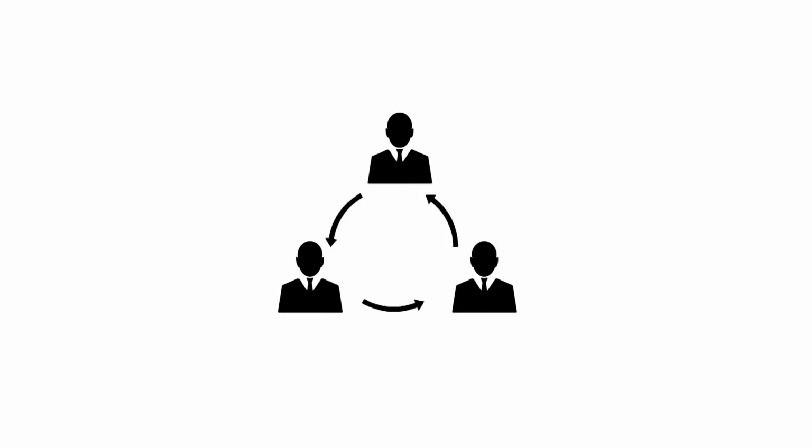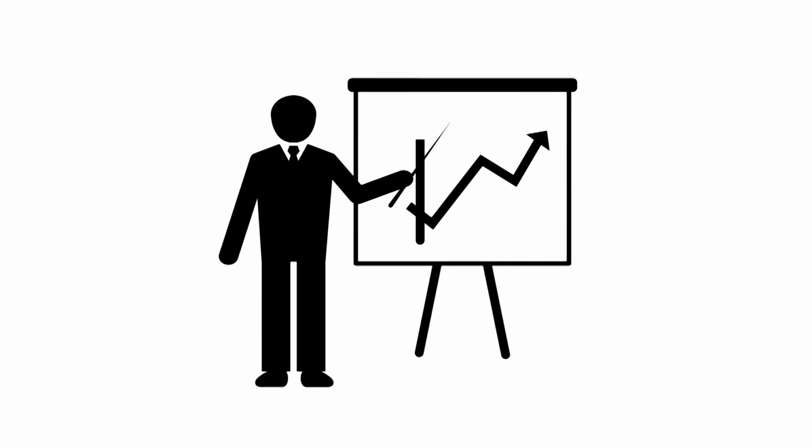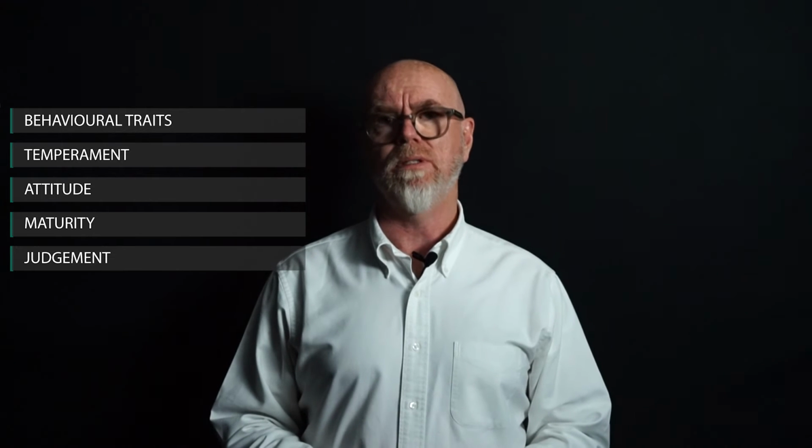So, one of the primary objectives during our initial consultation with you is aligning the hiring team so that you all have a shared expectation of what great looks like. Not just on skills and experience, but on the important softer factors like behavioural traits, temperament, attitude, maturity and judgment. Remember, people are typically hired on skills and knowledge, but fail on the job due to behaviours. So it makes no logical sense to start a recruitment campaign without considering behavioural expectations, because this is just as important as a job description.